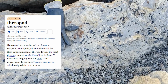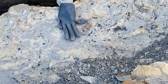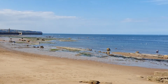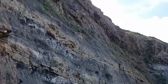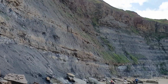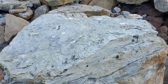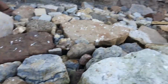Now, it looks like it won't be able to be excavated, but we've got a video and we've got some photos. Isn't that lovely? So there's Whitby village over in the distance. Now where I'm stood at the moment, just down the way from the footprint we found, up there is Whitby Abbey. And here are the lovely cliffs, and what a beautiful day we've had today. These are the blocks to look through, and all of these rocks here, wonderful Jurassic strata. I'm so excited to be at Yorkshire.